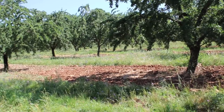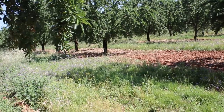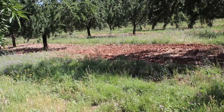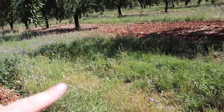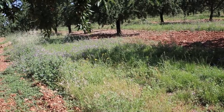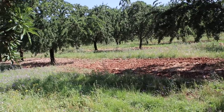This field is owned by Jean-Pierre Jobert. He and his team harvest all of the almonds here that go into your favorite L'Occitane product from the almond range. Growers here for verbena and for the almonds have both said that naked soil has no life. And I was like, oh, that's so interesting. So that's why they have all the plants here between the rows of trees. Helps the soil to retain carbon, helps the soil to retain moisture as well. It promotes biodiversity.